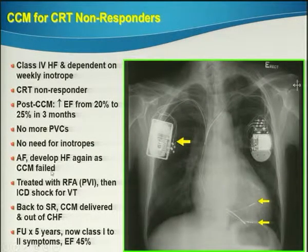However, this patient developed atrial fibrillation. That is the enemy of CCM, because once a patient develops AF, it fails to sense and synchronize, therefore the CCM will stop functioning. Now this patient very quickly developed left ventricular enlargement and went back into class 3 to class 4 heart failure again. So we gave him AF ablation by pulmonary vein isolation. Unfortunately, this patient quickly went into AF again, so it seems to be not very effective.